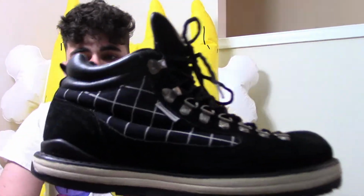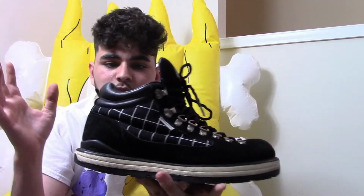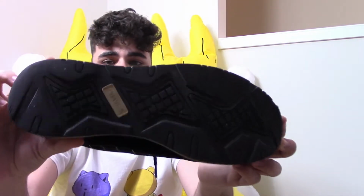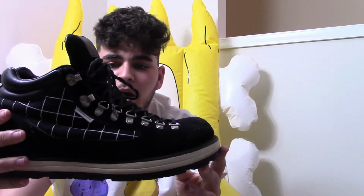I really like this grid design. I thought they would look sick with the Carhartt pants, but sadly the Carhartt pants are just too big on me. But the quality on these is actually crazy, as Visvim is always known for their quality. They got the Visvim outsole right here. And these kind of remind me of the early Yeezy sneaker boots from a couple years ago, but these are like the fucking parents of those, I guess you could say.